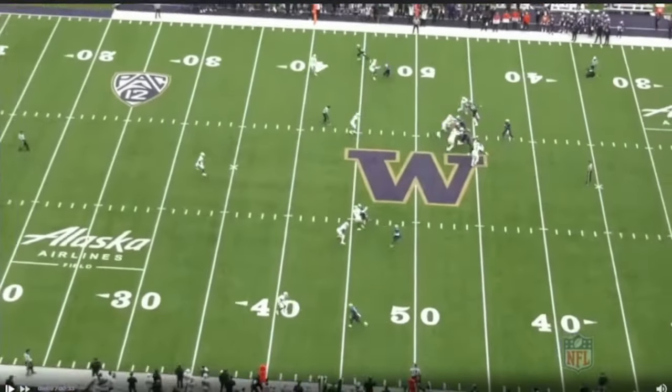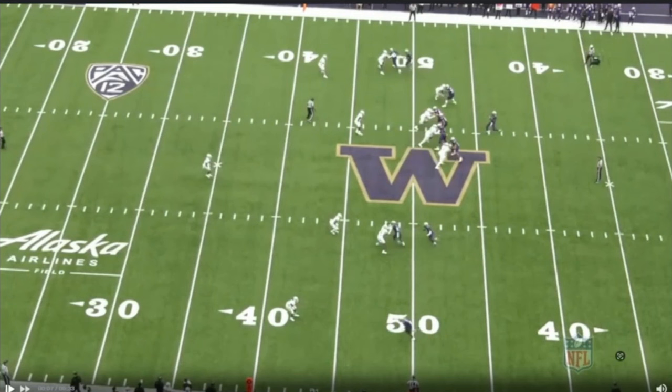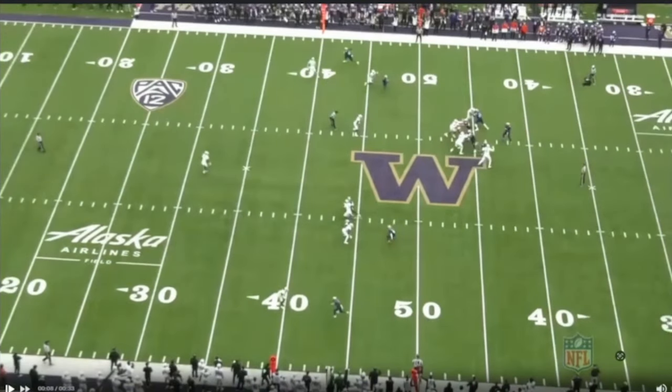All right. So again, kind of a tough one right here with concepts because they're going to just run the choice underneath and then over the top of it, they have a go route. So I hate when guys have to look at a choice and then recover back up to a go route on that play. So as he comes out, it's really tough. It's covered really, really well.